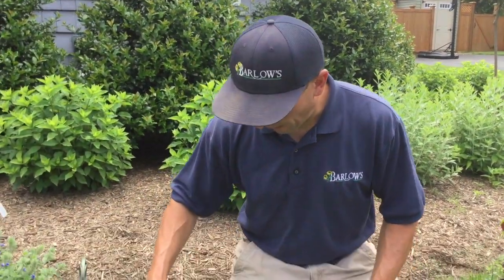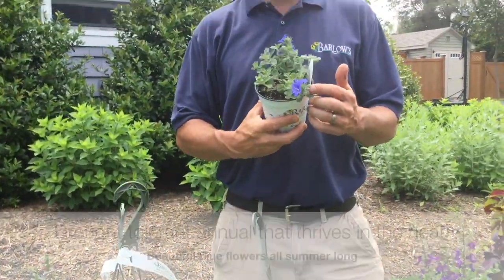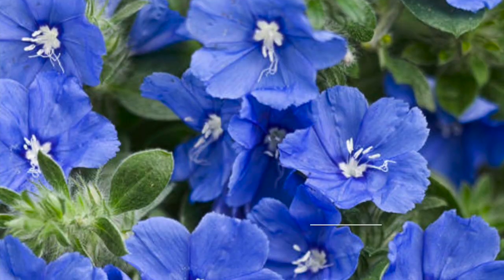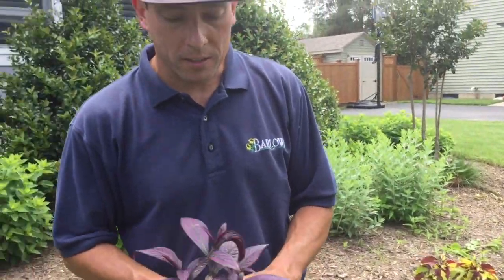Another plant that I really like a lot is this right here. It's called Bobo Blew My Mind. It's a great drought-tolerant annual. It has this really neat little blue flower, and it'll have tons of flower power all summer, and in dry conditions, it does even better. A great full-sun annual.